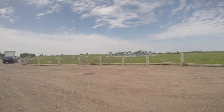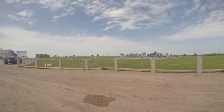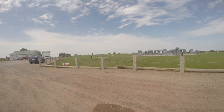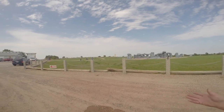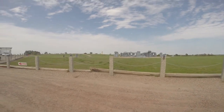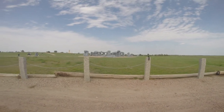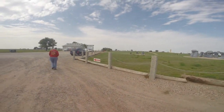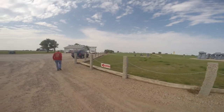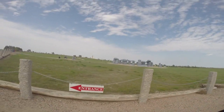Some people think it was an alien, what do they call them? A trail marker? A landmark for alien spaceships. Now, this has become kind of a landmark in western Nebraska, but we're just going to show you a little bit of it.